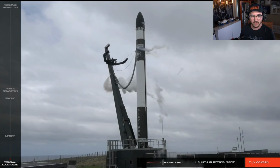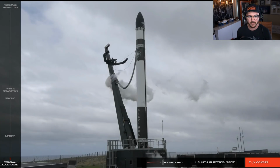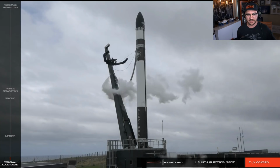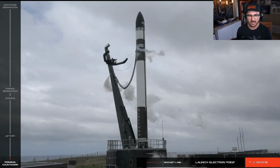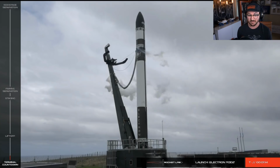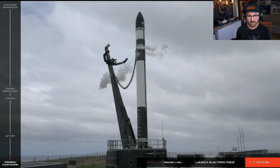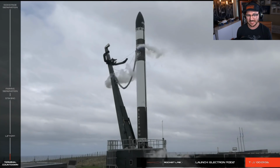So, of course, that is condensation pouring out as the vehicle vents overpressurized oxygen, and as they continue to pressurize the vehicle, that's normal. The vehicle's really cold. If you went up and touched it right now, you wouldn't be happy. You'd be hurting, honestly. Especially at those icy parts that are white, that sheer ice.